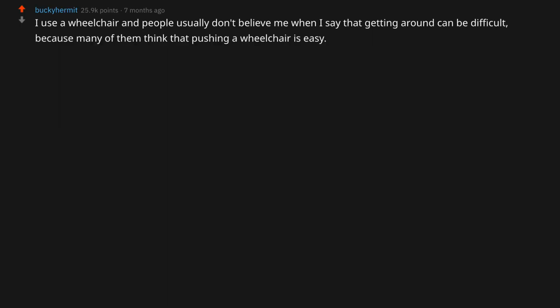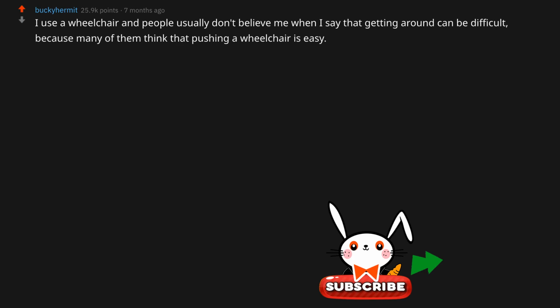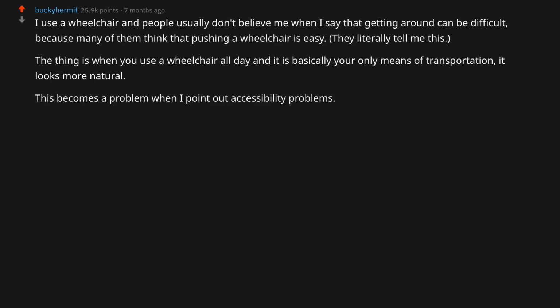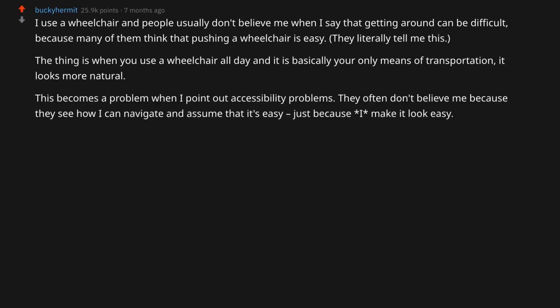I use a wheelchair and people usually don't believe me when I say that getting around can be difficult, because many of them think that pushing a wheelchair is easy. They literally tell me this. The thing is, when you use a wheelchair all day and it is basically your only means of transportation, it looks more natural. This becomes a problem when I point out accessibility problems. They often don't believe me, because they see how I can navigate and assume that it's easy just because I make it look easy.